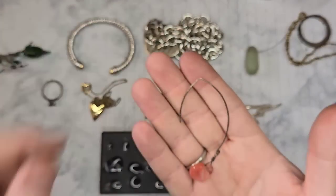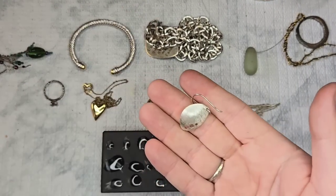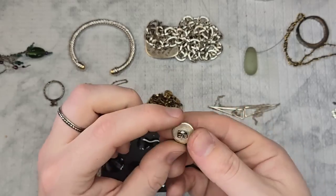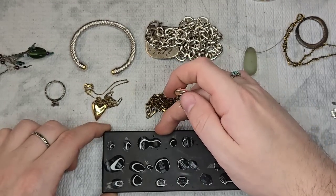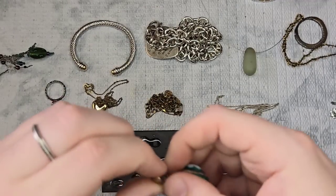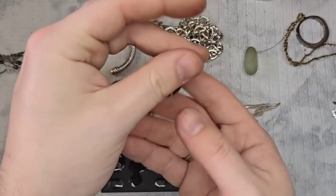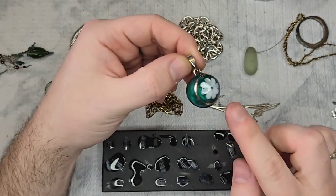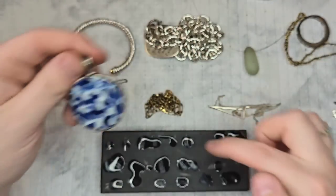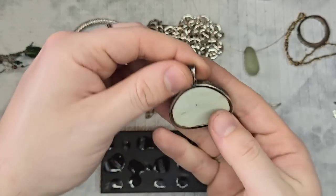Then this earring is testing for sterling, but we have a single. This one had really weird results. It didn't disappear, but it didn't light up, so I'm not sure. This is not testing at all, so let's retest this one. This one isn't testing. We are going to retest this one after I clean the slate. This is testing, so the bail and the casing is all sterling.